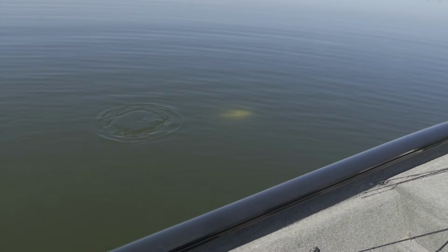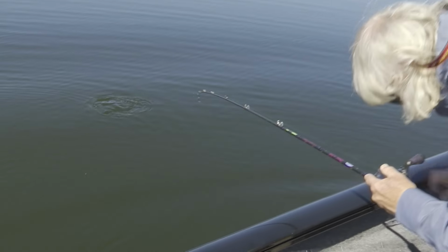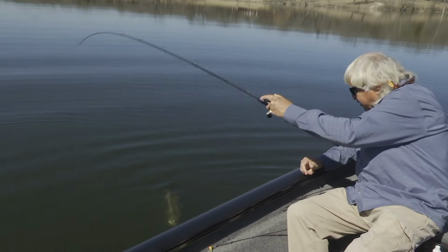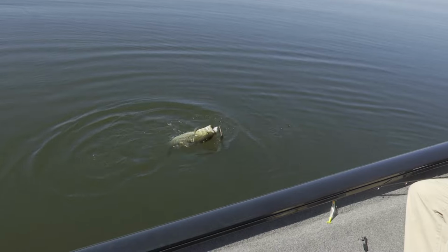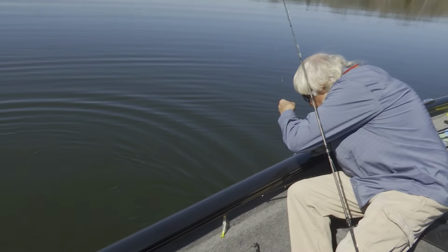Do you swing that one, Jimmy? You lost the last one swinging him. Or you get back here and sit down like a sane person or a tournament fisherman. Look at that, isn't he pretty? Oh yeah, I could swing him, no problem. That's the way the tournament guys do it.